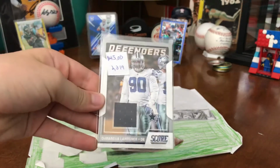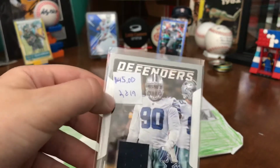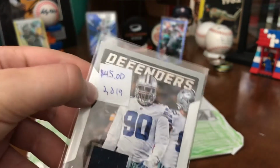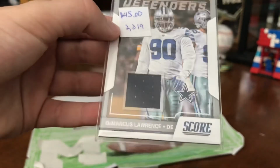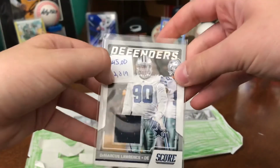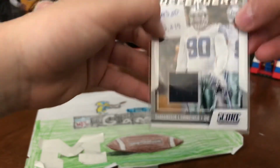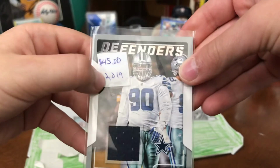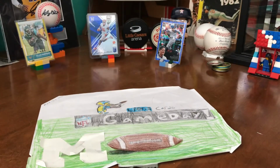Last but certainly not least, DeMarcus Lawrence. $45 on Defenders, 2017 Score. And like Ethan said, we don't know much about this card. The only listings I've seen on eBay are $45. So that's what I marked it as of late last year. And so that is Landon's collection.